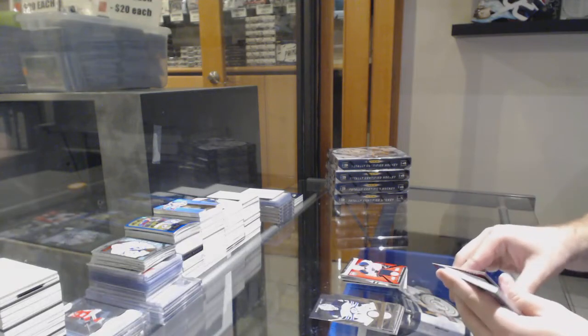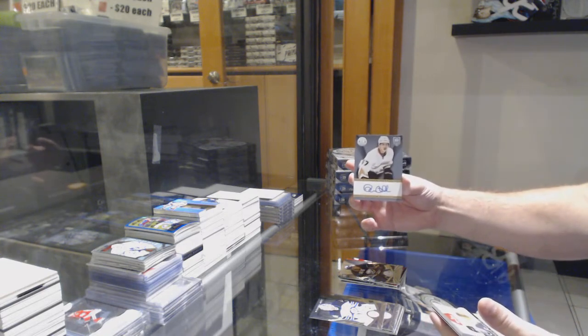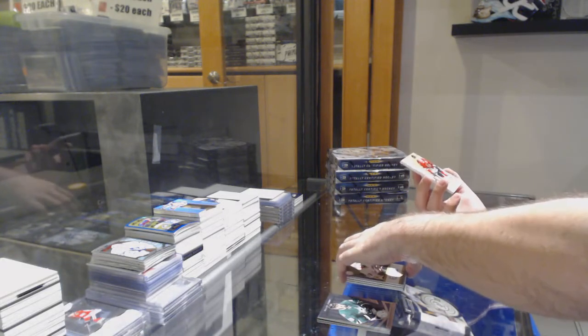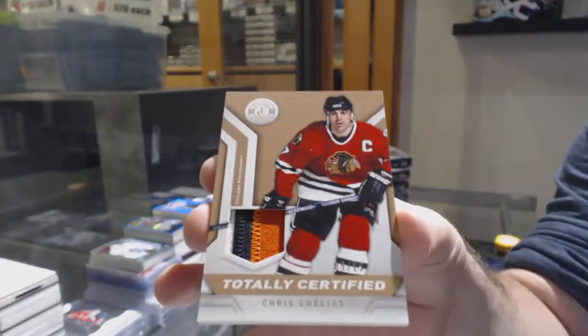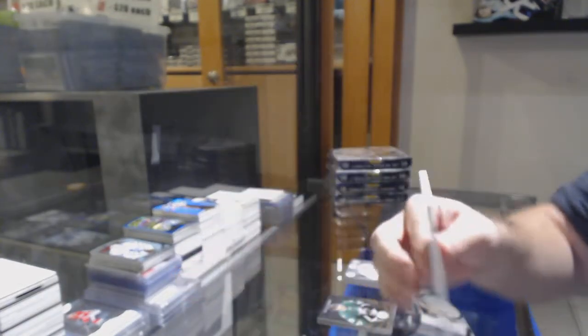And we've got number 100 for the Vancouver Canucks, Henrik Sedin. Brian Flynn for the Buffalo Sabres. Autograph rookie for the Anaheim Ducks, Rickard Rakell. And we've got another patch, number 25, for the Chicago Blackhawks, Chris Chelios. Patch number 25, Chris Chelios.